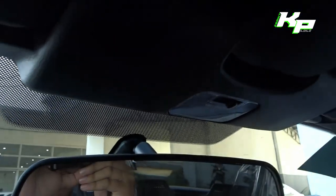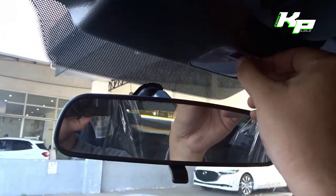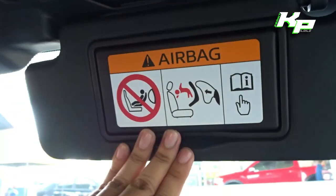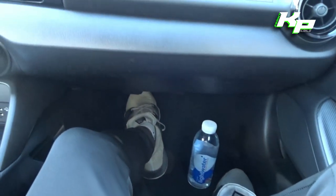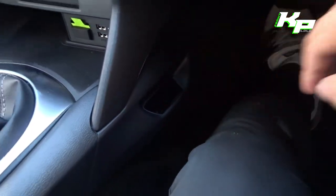Since this is a soft top, grip handles on both driver and front passenger are unavailable. Driver side sun visor with a vanity mirror. Cabin light. And a manual dimming rearview mirror. The same goes for the front passenger side sun visor with a vanity mirror. This Mazda Miata doesn't have a glove box, but you have a little cubby right here.